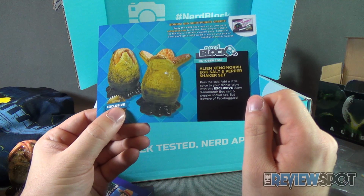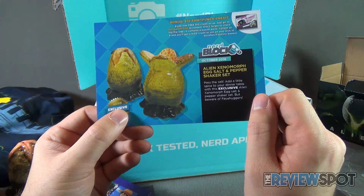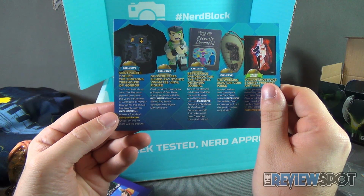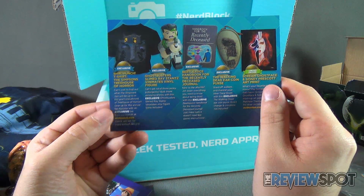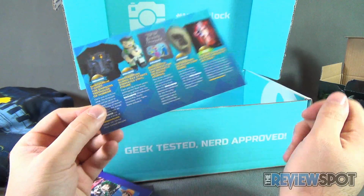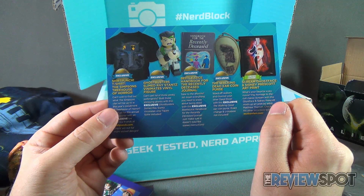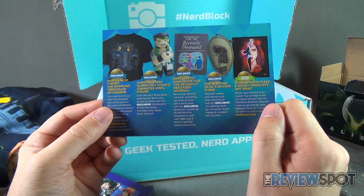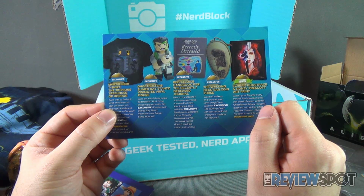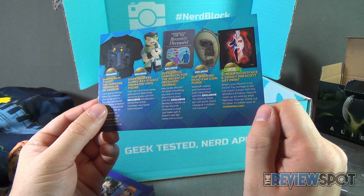And then for this month's box, we've got the exclusive Alien Xenomorph Egg Salt and Pepper Shaker Set. A Shirt Punch exclusive Simpsons Treehouse of Horror t-shirt. That would be when I would say that would look good on a t-shirt, and somebody would say, well, that actually is on a t-shirt. And I'd say, well played. A Ghostbusters Slimed Ray Stantz Vinimates vinyl figure. Beetlejuice Handbook for the Recently Deceased journal. The Walking Dead ear coin purse. It's a coin purse, not for your earwax medication. And a Scream, Ghostface, and Sidney Prescott art print.